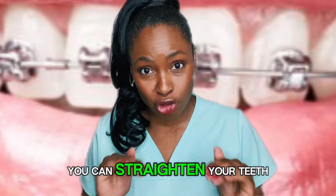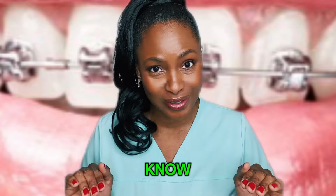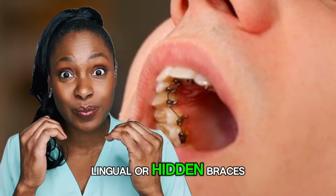Did you know that you can straighten your teeth with braces and no one has to know? There's such a thing as lingual or hidden braces.